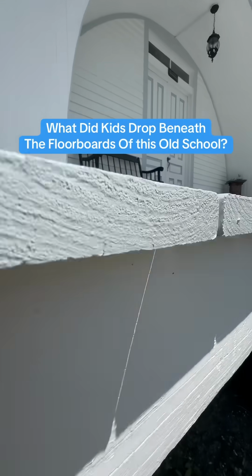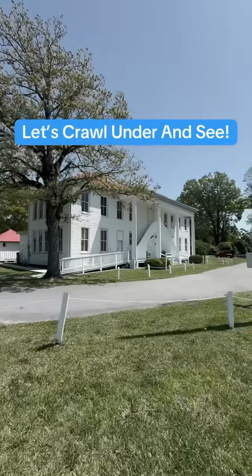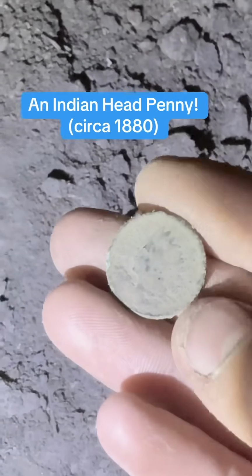I wanted to see what children lost at this abandoned schoolhouse over 100 years ago. So this is day 2 of exploring under the floorboards to see what we can find. I used a collapsible metal detector to help me search for targets, and the first thing that it picked up was an Indian head penny from the 1880s.